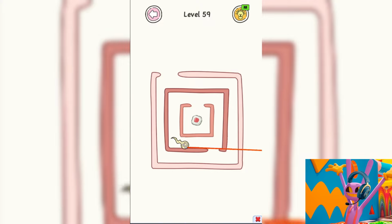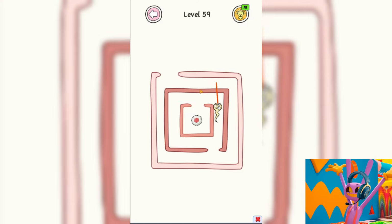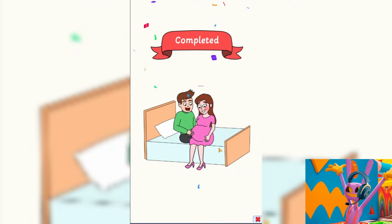Okay, I think in that case we need to make another circle around this central room and bring him back to this place. Okay, finally we were able to help him, and now they are happy. Now we will move on to the next level.